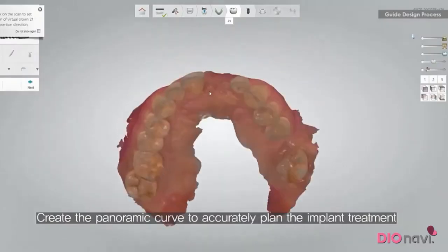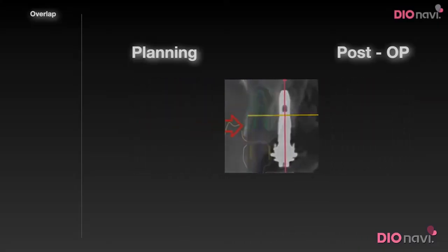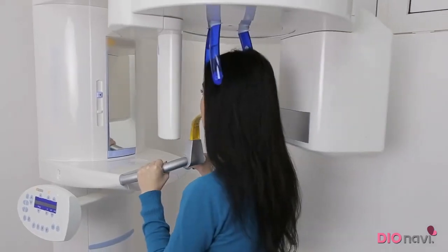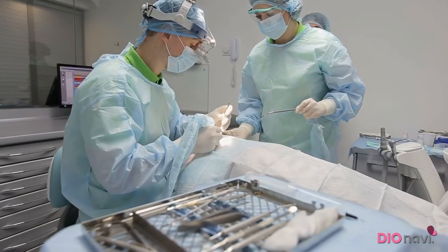They make things so simple in the fact that everything's planned from the get-go, from the very start, in the beginning planning stages to the final restoration, keeping the final restoration in mind. What I like is their systematic protocol that assistants can help get all the information gathered. It doesn't take any of my time. I can focus on running the practice and then using a partnership with DIOnavi and a team approach with my assistants to simplify this process.